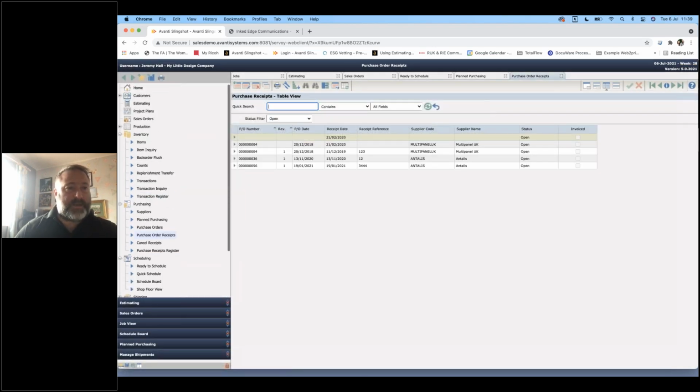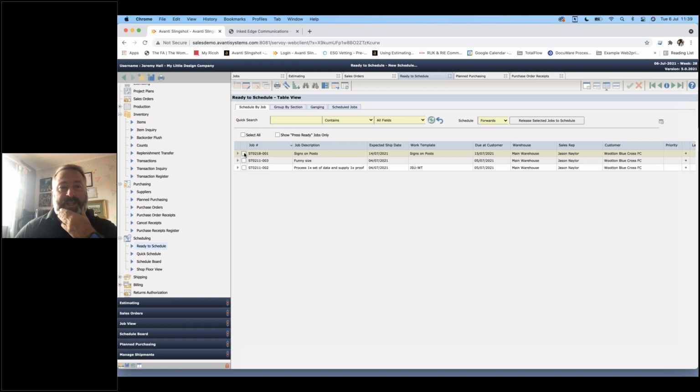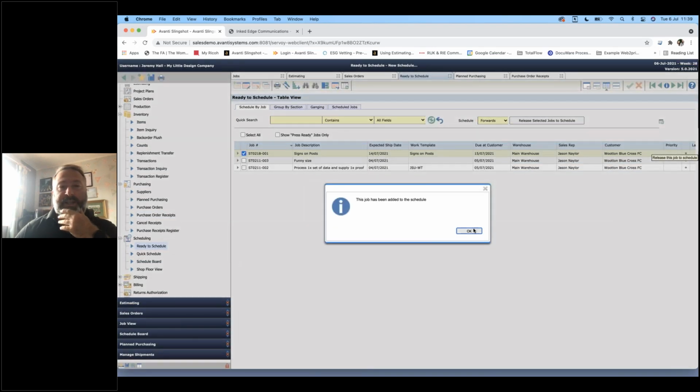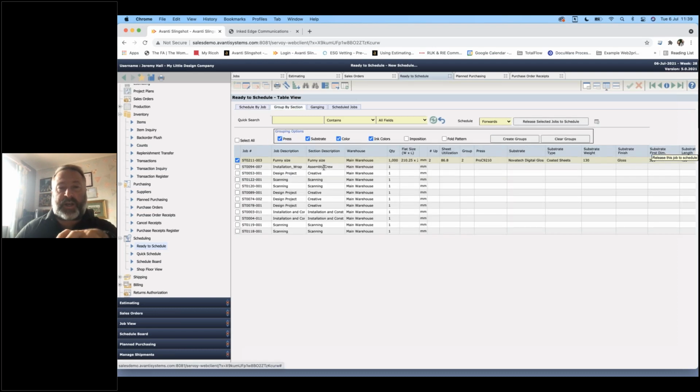So back to the scheduling board. If I go back into my scheduling, so ready to schedule, I can release this particular item onto the scheduling board now. And once it hits the scheduling board, so it's been added to my scheduling board, I've got various different things that I can do in here now. So as a scheduler, I may have wanted to have done some work in here. For example, some of the stuff I could have done in here is I might have wanted to have started to optimize my schedule board on a particular substrate or on a particular device.